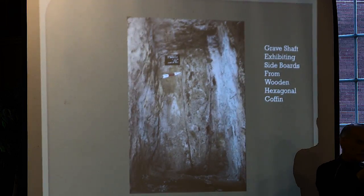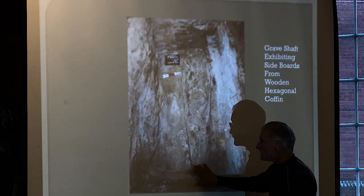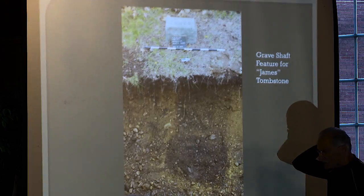And what you're looking at are the sideboards. They're gone. The wood's gone. It's decomposed. It's rotting. You can't pick it up anymore. It basically decomposes in the soil pretty rapidly. But it leaves a soil shadow, and that is what we're able to determine. So we actually can, in some cases, determine the boundaries of the coffin feature itself.